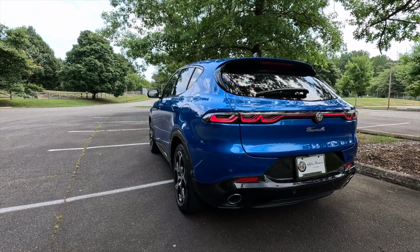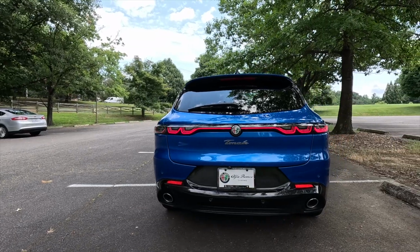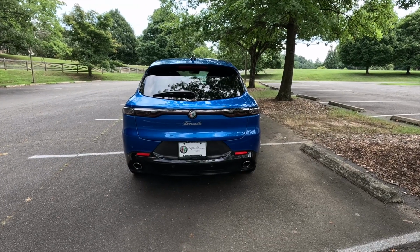Now I'm going to take a step to the right, give you a little booty shot of this thing. Very exotic-ish looking back here. I like the hips, I guess you could say. It's a nice design. I almost like the design back here better than I do in the front.